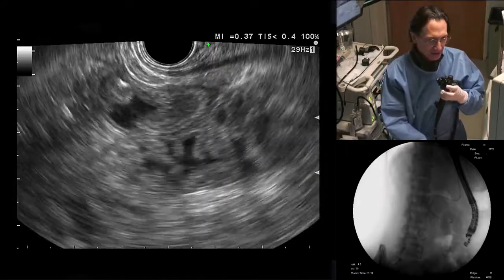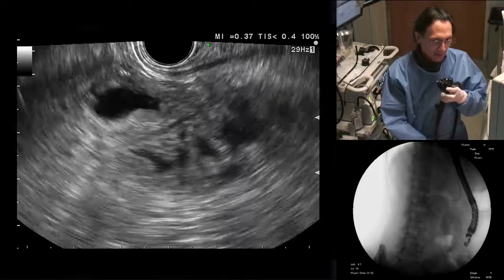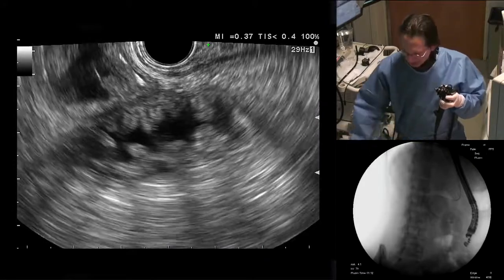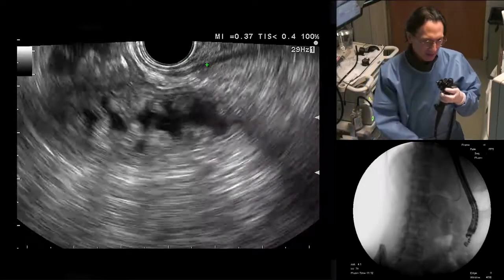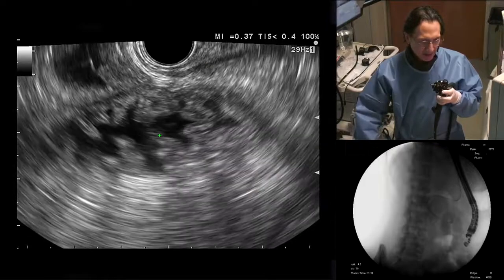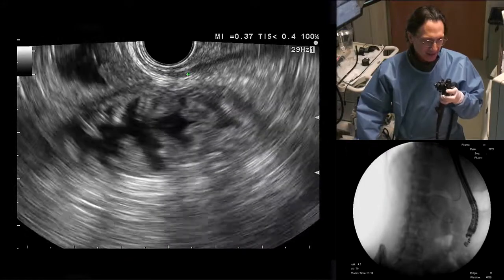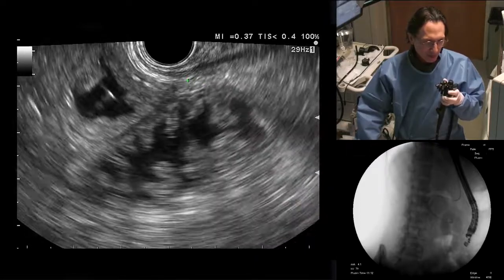You can just take another moment to see if there's a better spot to go for. We have choices, right? You can see there are multiple loops of bowel here. Now this is another, but with this loop of bowel, you see there's a little bit more distance between this loop of bowel and the stomach wall. What I do like about this is that our wire, if we advance it, would go in the direction, and we have a little bit more room to advance the stent. So I'm inclined to go with this position.